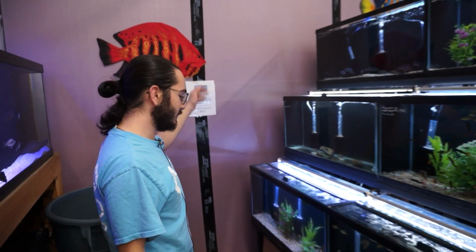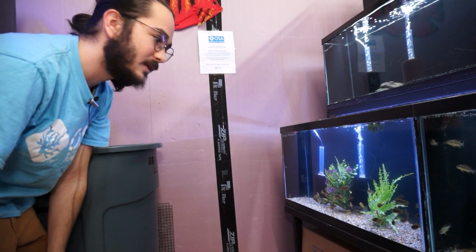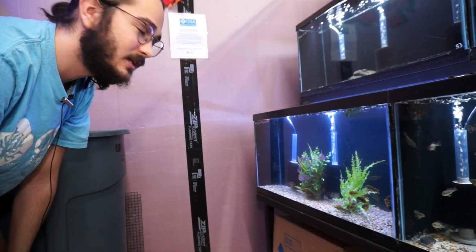Just a few more small cichlids down here, some small blue lips, which are pretty cool. Little right now, but they'll get some nice color to them as they age.